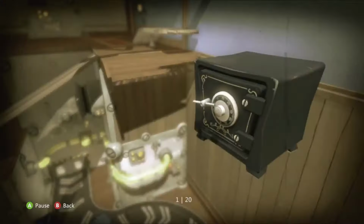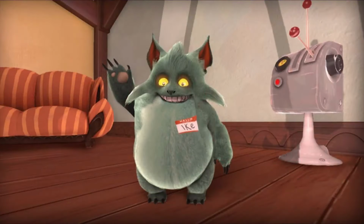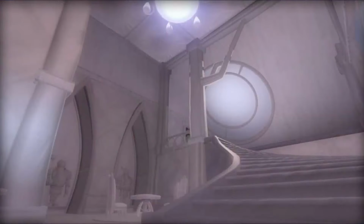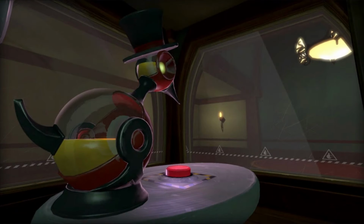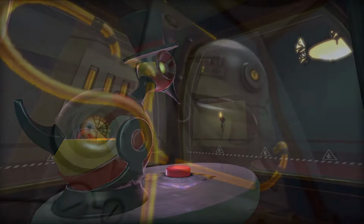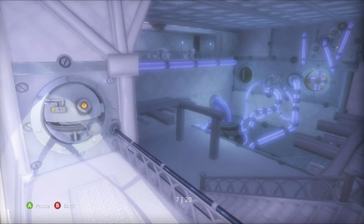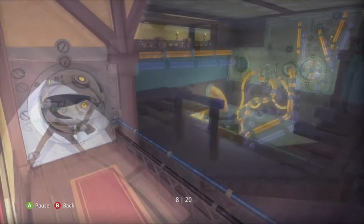What kind of game is this? Well, there's a safe floating in the air. That tells me all I need to know about this game. Floating furniture. That guy's name is Ike, apparently. Do they put any thought sometimes into the screenshots that they include? Some of these are nice, I guess, but it doesn't really explain at all what to expect from the game. It looks like a puzzle game of sorts.